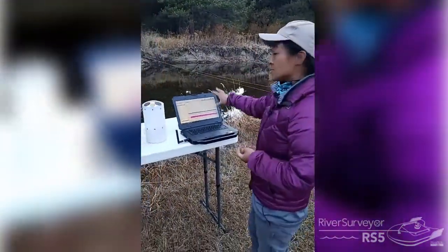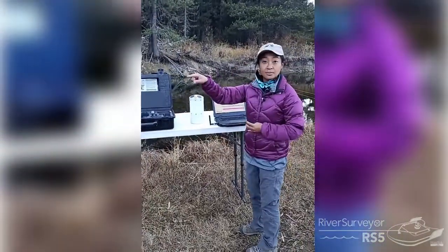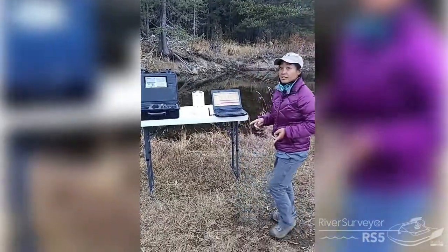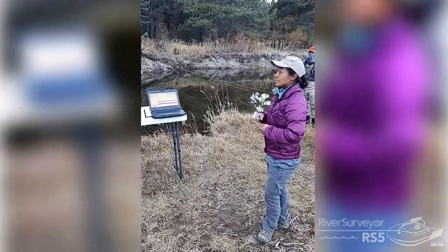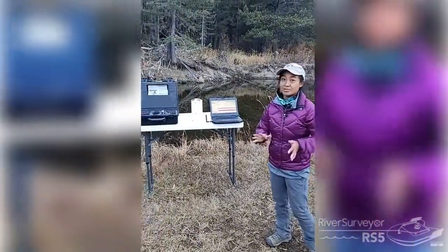We're going to use the software, which I'll show you in a bit, and connect to an RS5 and perform a compass calibration. Now, we've already calibrated the compass for the system that you see in the water today, but Dylan over here is going to demonstrate to you how to perform a compass calibration for those of you who aren't familiar.